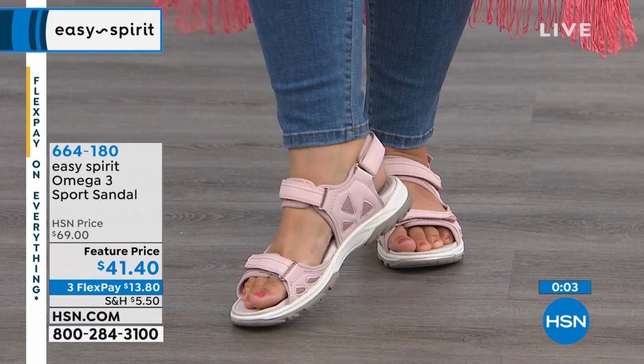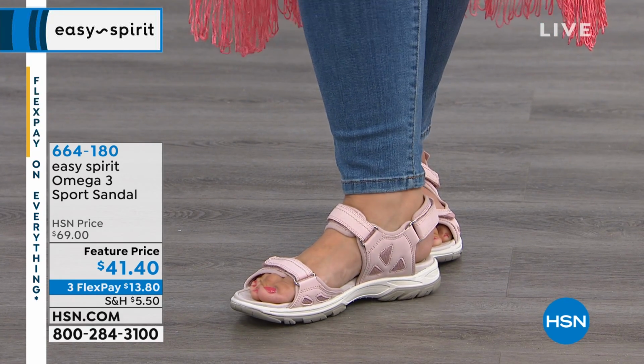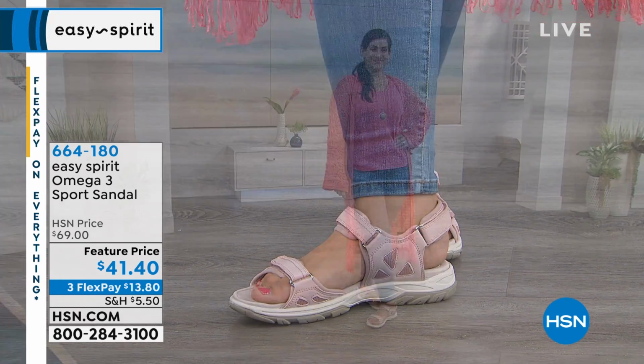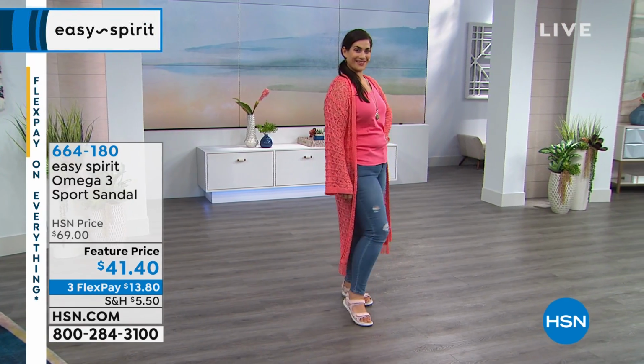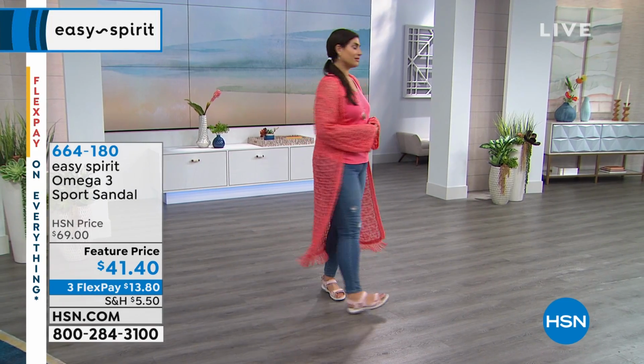Jane, hi. Kimberly's asking if these have arch support. They do have a built-in arch support, I saw. It's contoured a bit. If you have very special needs, though, as far as using custom orthotics and things, that might not be the most comfortable for you.